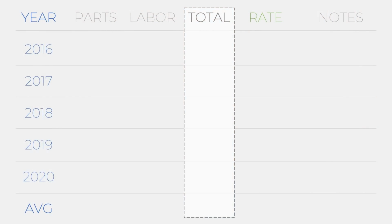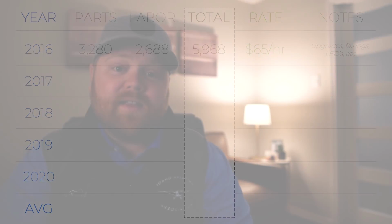So the very first year, my first annual was just under $6,000. A lot of that was actually made up in parts expense because I just bought the airplane and I wanted to upgrade some different things. I put some new fairings on it, which are surprisingly expensive, put some LED lights on it, some different things. So there's some parts, some investments that I made there.